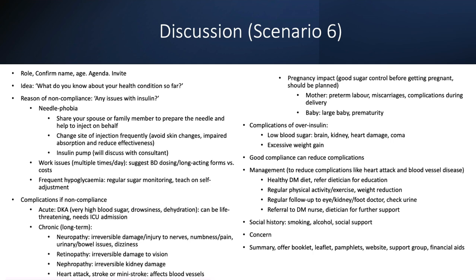And for the management, you also need to mention a bit on the non-pharmacological aspect. First, counsel on lifestyle modification, exercise and weight reduction, as well as referral to a dietitian for a diabetic diet, or a diabetic educator for counseling on the insulin injection and to address the remaining issues. And if you have time, ask about the social support. I think you mentioned the support initially, who can inject the insulin for you. That's fine.